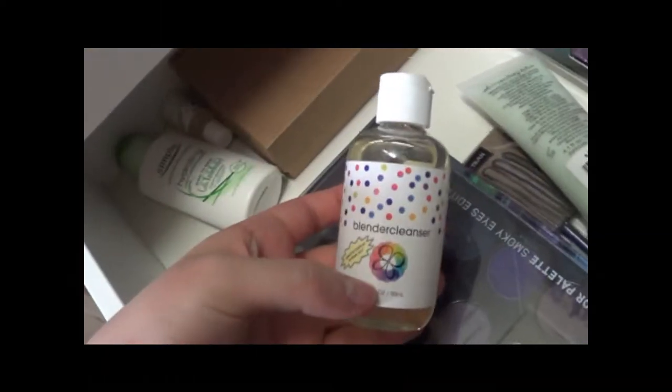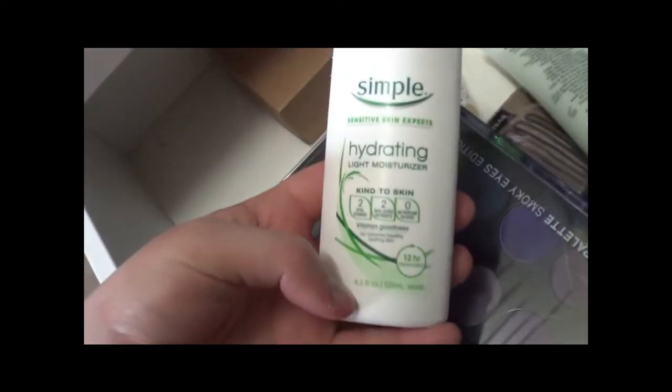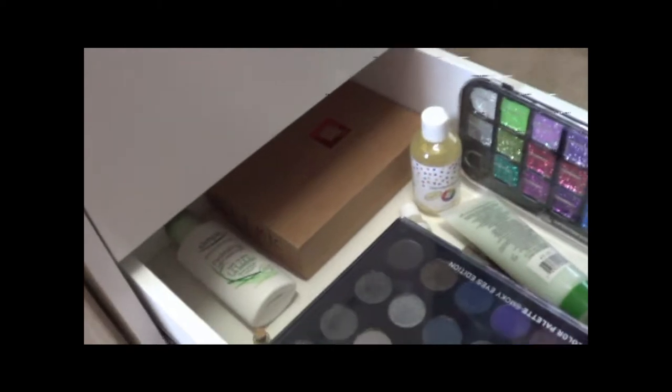I have Beauty Blender Cleanser, which I have to find my Beauty Blender. I think my cat stole it. I also have a mini one. And I've got a Simple Hydrating Light Moisturizing Cream. And then just a little thing from when I was in high school. But that is my makeup collection. All those 9 drawers and my brushes. I keep them all in my closet.